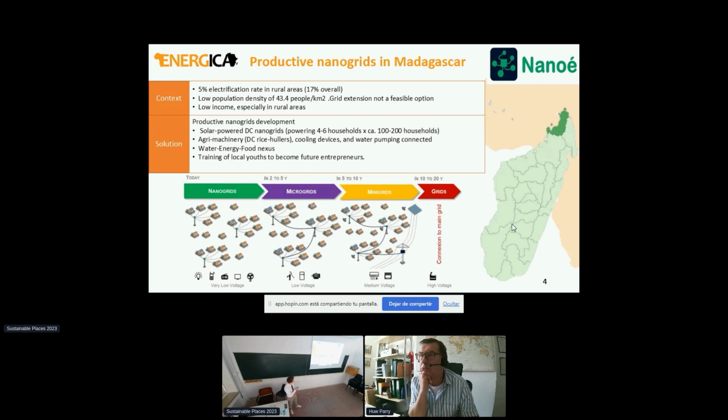We're here. That is connect. So there are these nanogrids that are like small cells of solar panels and small grid cells, and now we are connecting all these grid cells together. This is already implemented in some of the villages.